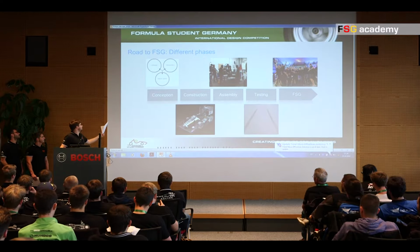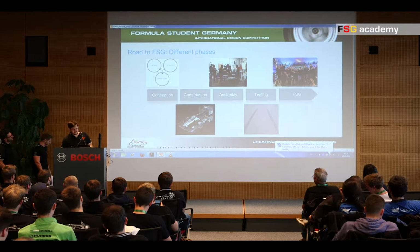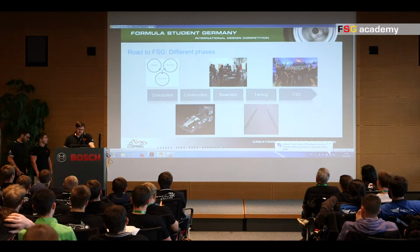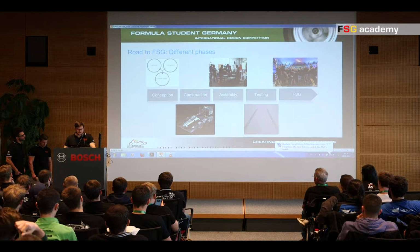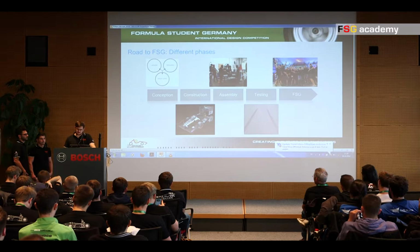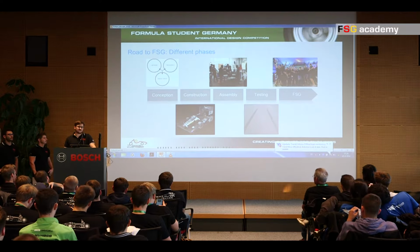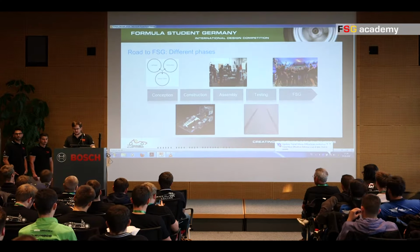So what you can see here are the different phases of a season, and it always divides the season into 5 parts. The starting is the conception of the car. It's followed by the construction, the assembly, the testing, and finally the events. For the next few minutes, I'll give you a short overview of how we as a team handled those different phases. At first, I'll talk about the workflow and the tools we use there. And afterwards, I will show you our decision for the overall vehicle as an example of how to handle different concepts.